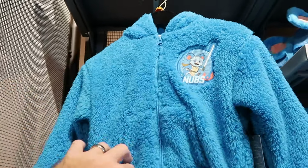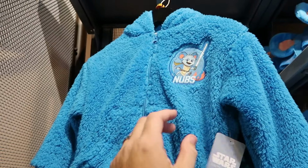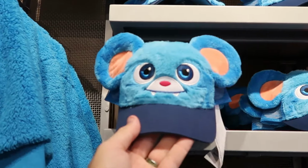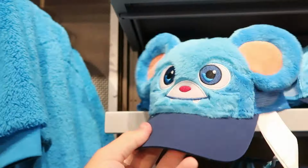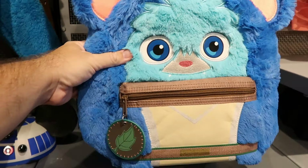This one is the full zip jacket, totally lined with Sherpa. You get the patch with Nubs on the front. These are $50 a piece, but a very, very soft material. They do have the kids version trucker hats here, again with Nubs. Look at his little tooth sticking out the front, and it's adjustable on the backside. These are $25, but underneath there is the matching backpacks, again with Nubs. Again, it's like a big plushie, actually.